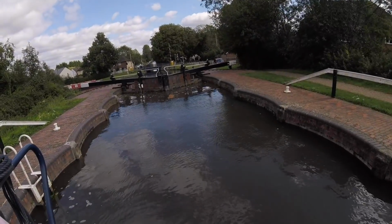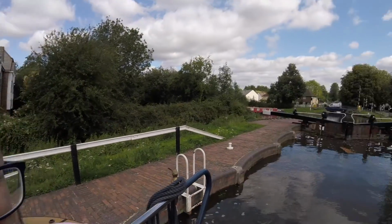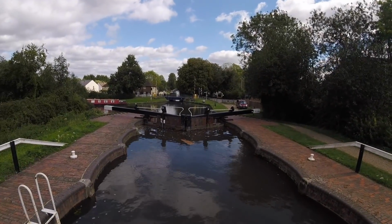Okay, so we're now in Aldermaston Lock. This is a huge lock, and it's also got, I don't know what you describe them as, but it's sort of curved edges. Not quite sure why they've done them that way. Down there, I'll just show you this. That's the lift bridge that we've just come through, where we stopped the traffic, and obviously the canal beyond.